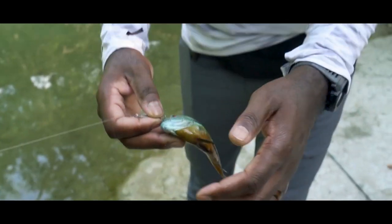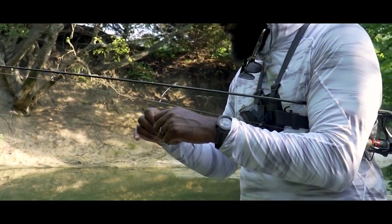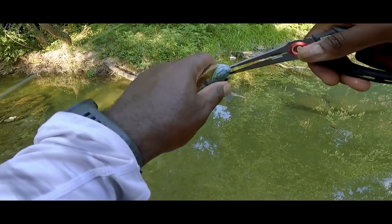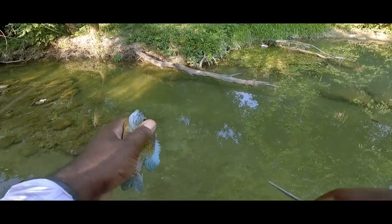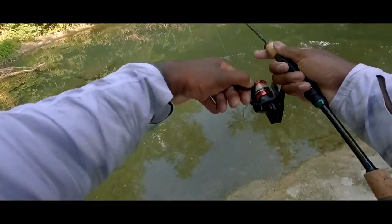That kind of looks like a pumpkin seed? Yeah. We're terrible at naming small fish, but that sounds about right. Sorry, I got your nose pierced, bud. Trying to get you free. Another one.